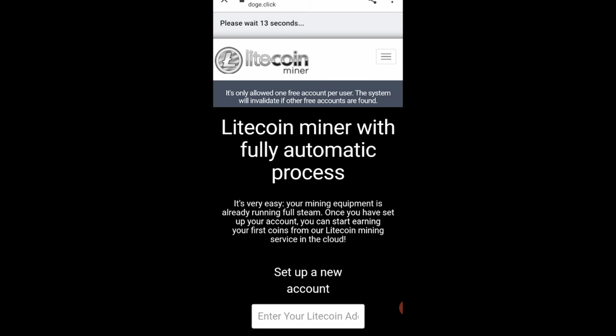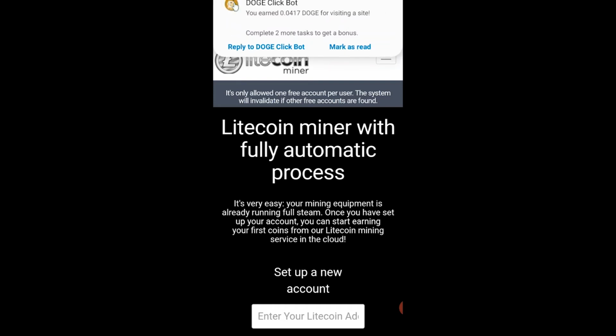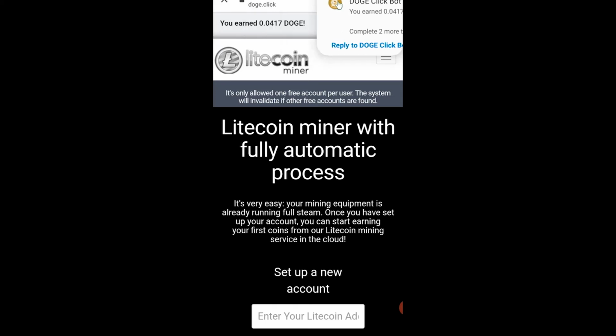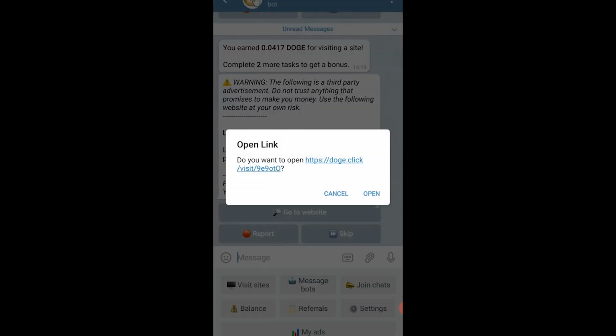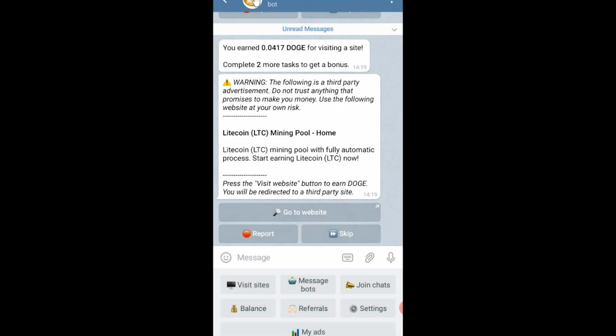For instance, with this one you just need to wait a few seconds, 10, 20, sometimes 30 seconds, and then as you may see right now we earned 0.0417 Doge. So you can continue doing that. It may take you like 30 or 45 minutes just to get 3 or maybe 4 Dogecoin.